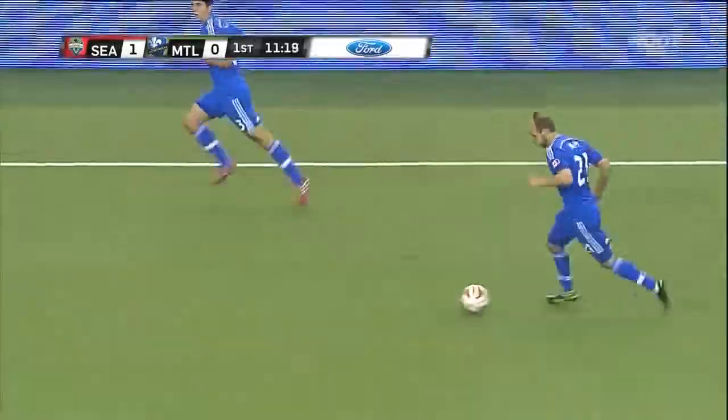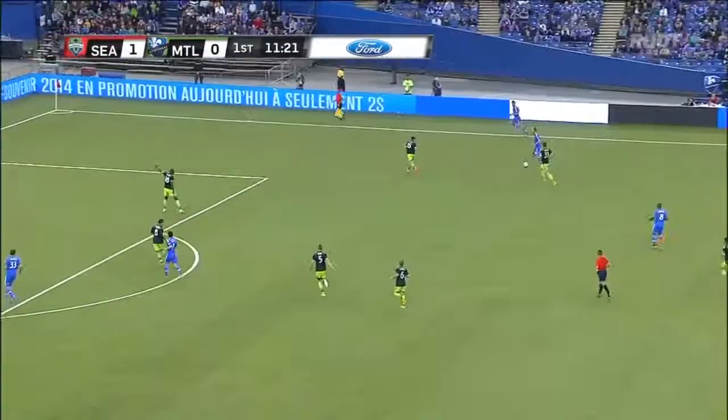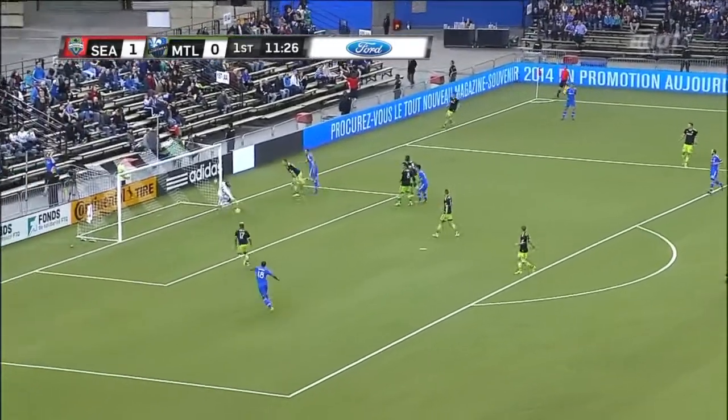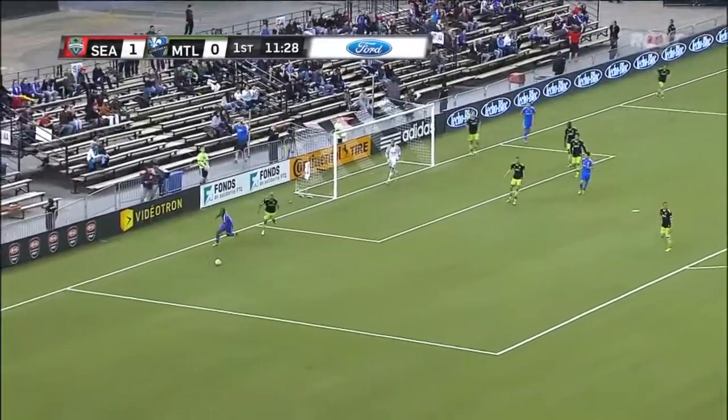Another example of the space on this field. Justin Mapp loves to run with the ball at his feet. Miller on the overlap again, exploiting the 2-on-1. A deflected cross goes right the way through goal.